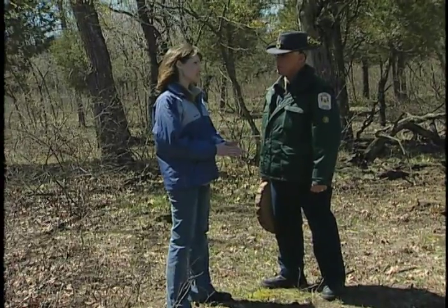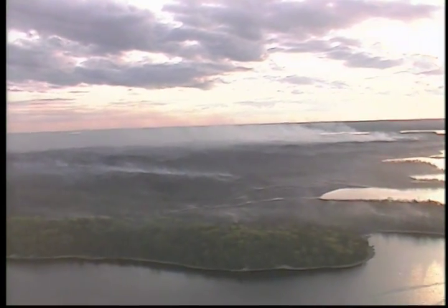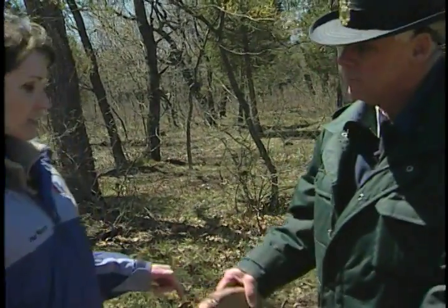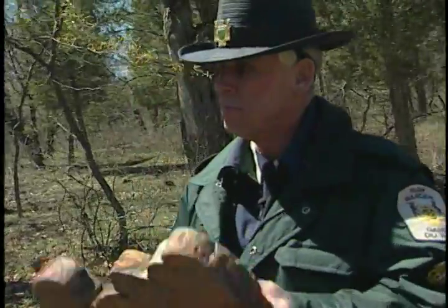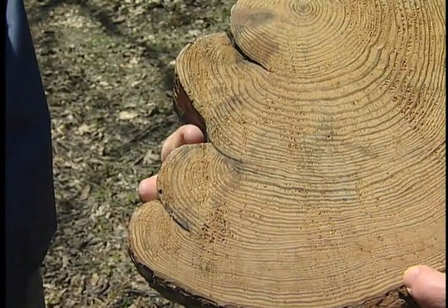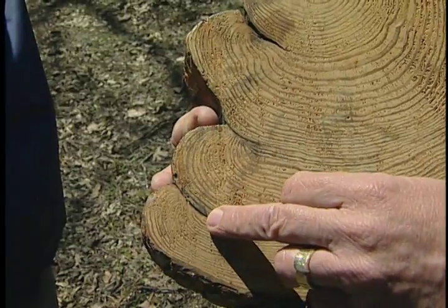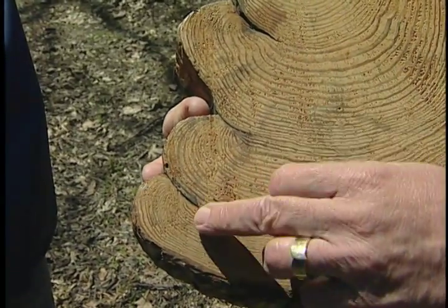Now, Tom, when most of us see a forest fire, we automatically think bad news, but this isn't always the case, right? Absolutely not. Fire's just as important as sunshine or rain to every forest ecosystem in North America. Now, you brought with you a tree cookie, and this gives us lots of valuable information on forest fires, doesn't it? It does. Every tree, if you took a section, the rings indicate each year of growth of the tree. But this one's a little unusual in that it has a number of fire scars on it, and those fire scars indicate times when fires were there.